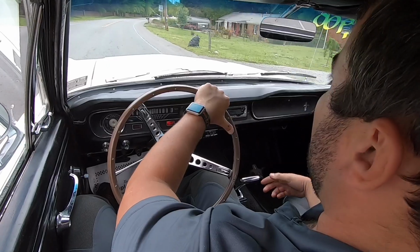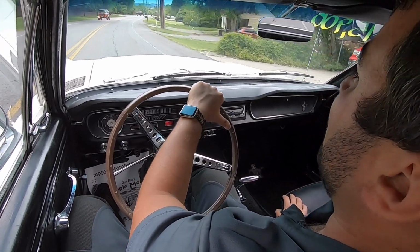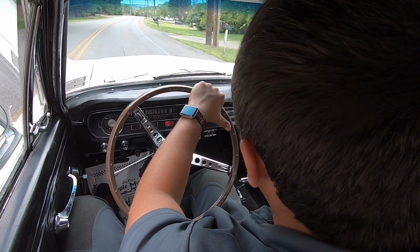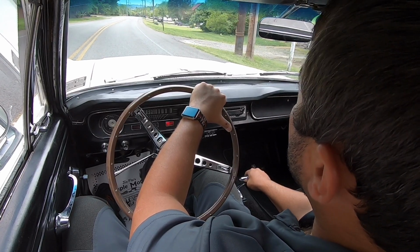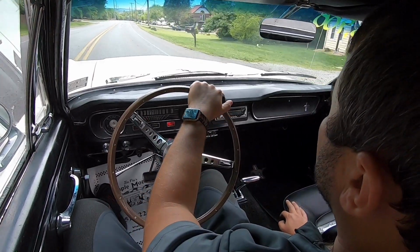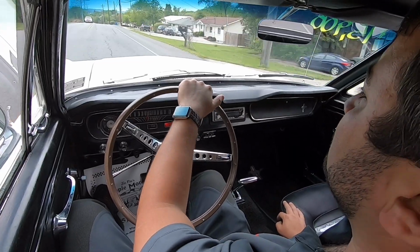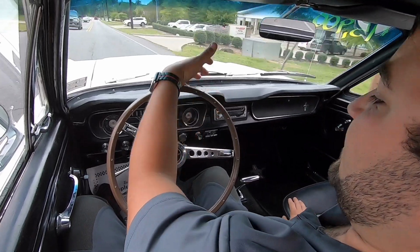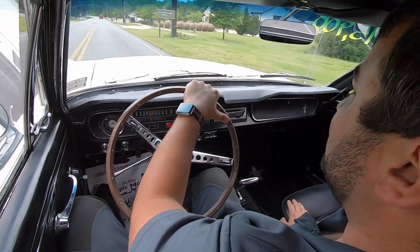Since we ain't got nobody in front of it, I got it in third right now. We'll slow down. It takes a while for it to shift. Goes all the way up and then shifts. Still nobody behind me, so. There we go. See, by the time it shifts, it's showing we're already doing 45, 50 mile an hour.